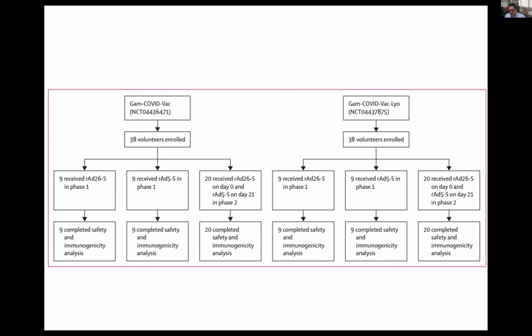And by the way, I didn't mention the safety of the Novavax vaccine, but they obviously did not detect any serious adverse event in that small study, just local and systemic reactions, but they were not really considered serious.